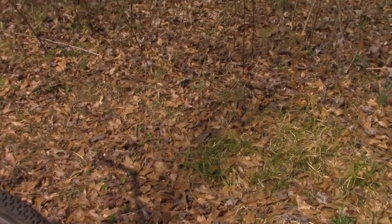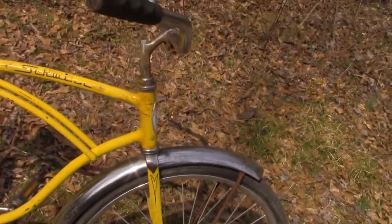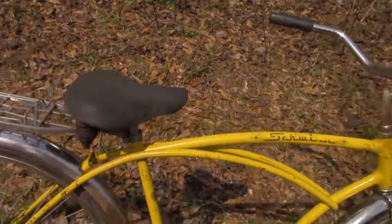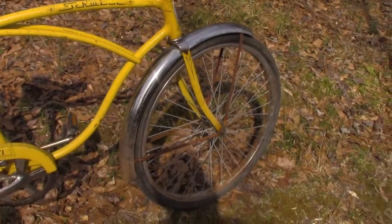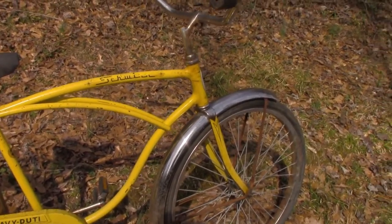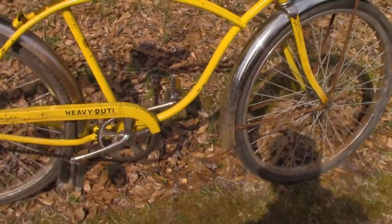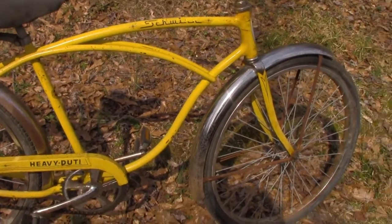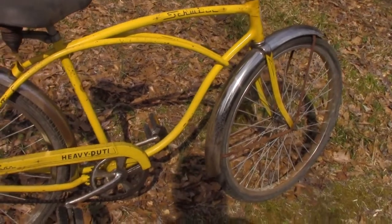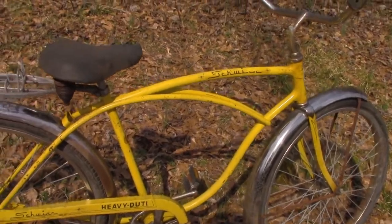But when I brought it home at first, I figured it would need a complete rebuild to even be rideable. But the tires were flat and everything, and I aired up the tires and sprayed a bit of WD-40 on the chain and a few other places, and took it out and rode it. And the tires are still holding air 3 days later. And I'll probably ride it some today.